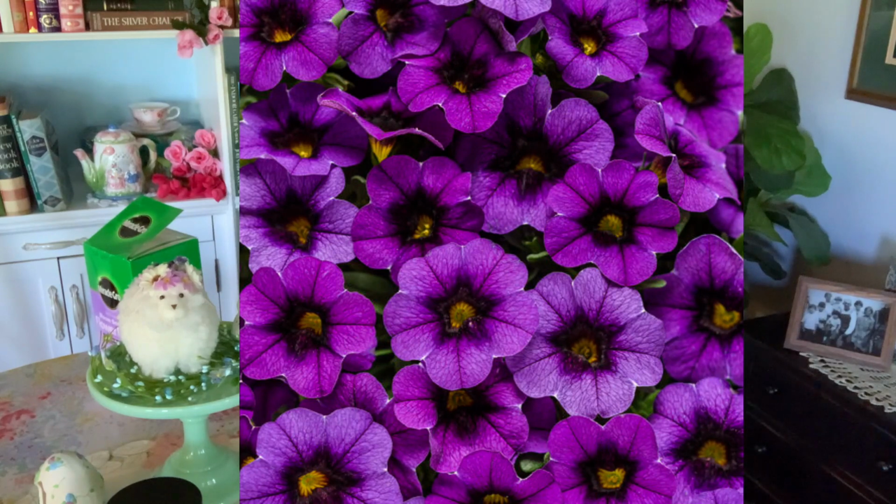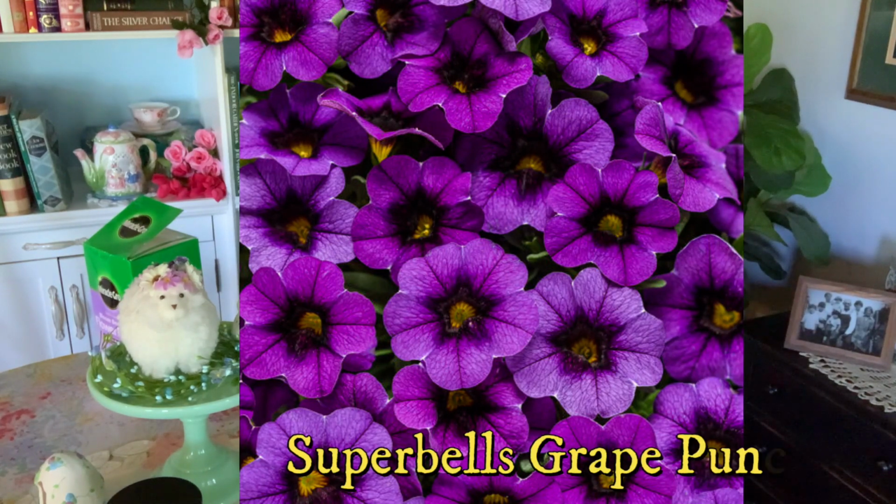And just in case you've never heard that term, deadheading, it means cutting off all the spent blooms, which usually in a plant will encourage more blooming. But when you buy these Proven Winners varieties, they are sterile plants, meaning they don't put any energy into growing seeds. So therefore, their energy continually goes into blooms, more and more blooms. And so calibrachoa or super bells will give you beautiful color spilling over the sides of your pot.